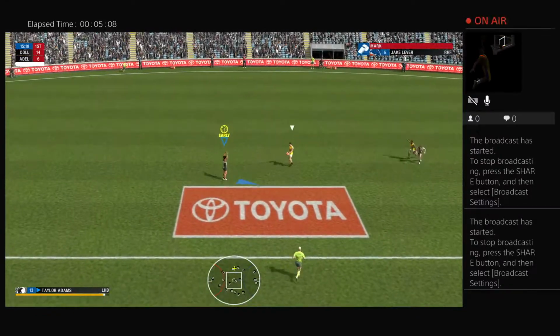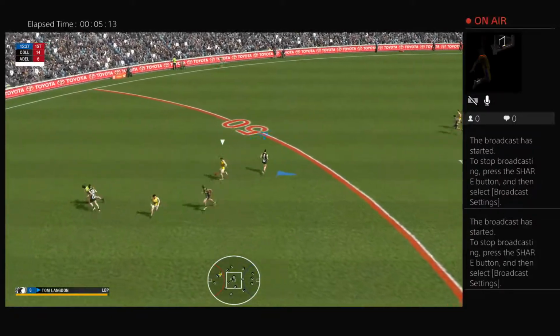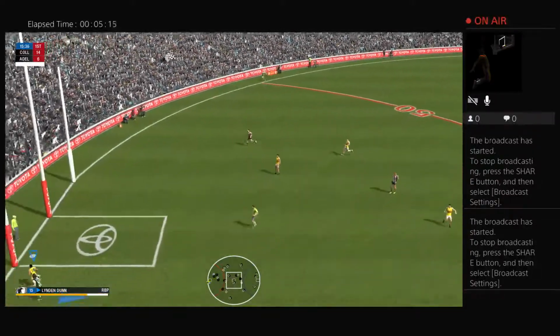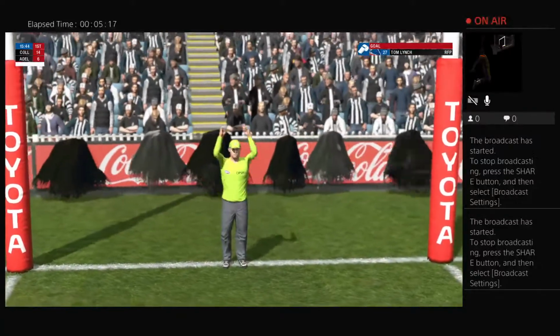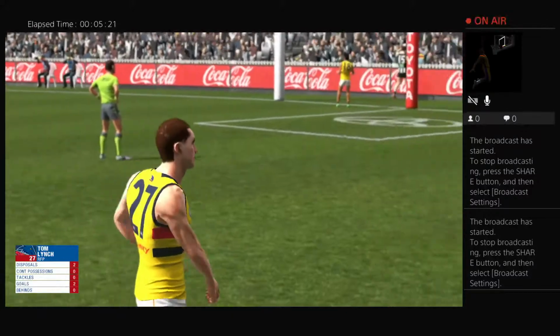Marks. Kicks it. Nicely intercepted by Lynch. A magnificent kick right through the middle. He's bagged a couple now. You get the feeling something big is brewing.